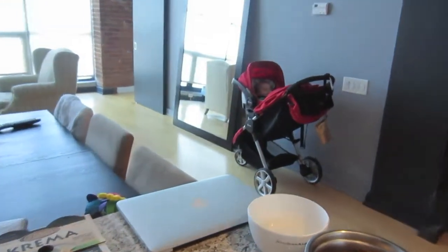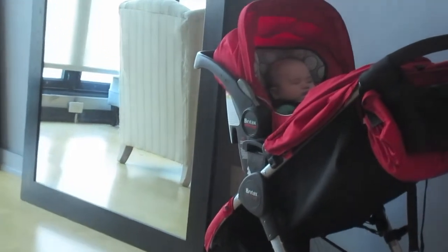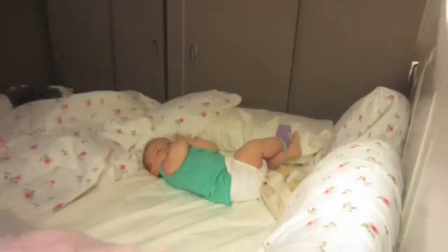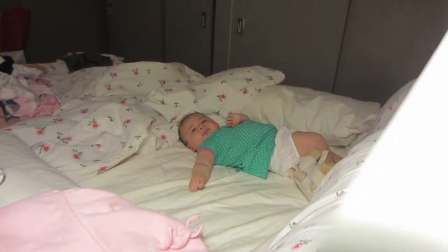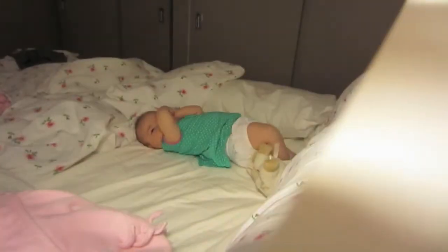Penny slept most of the way, and she's still sleeping now, as you can see in the buggy. So I'm going to quickly put this away, and then hopefully she'll be awake and we'll play. Little Miss P just finished her milk, and this is way too high. There we go. This should be better. I'm just right here doing laundry while she plays.